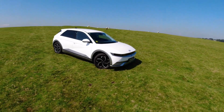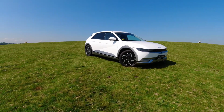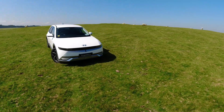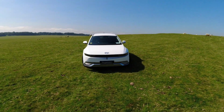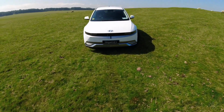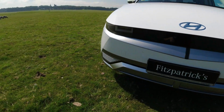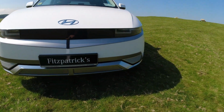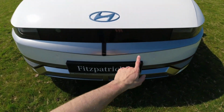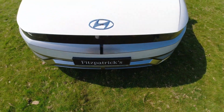For context, it's the same size as a Range Rover Evoque. It sits between the Tucson and the Santa Fe in the Hyundai lineup. This car was designed to be an EV from wheels to wipers, and therefore space has been maximised with the longer wheelbase. This spec is the premium Irish trim model with the 58 kWh battery, and this one starts from just under €45,000. There are other specs and battery sizes that we will discuss in the video.